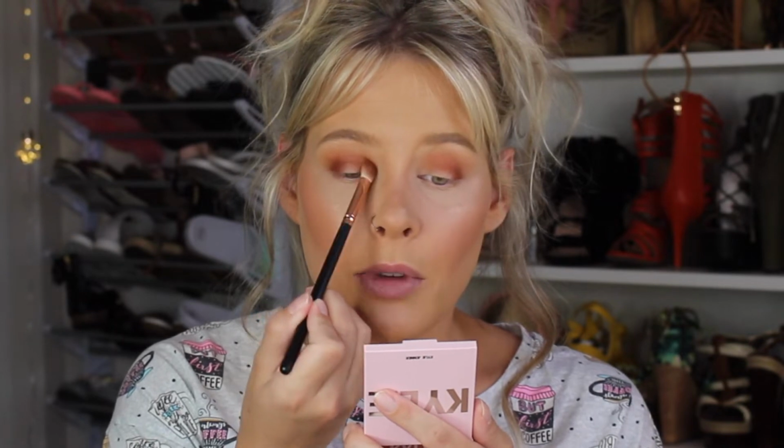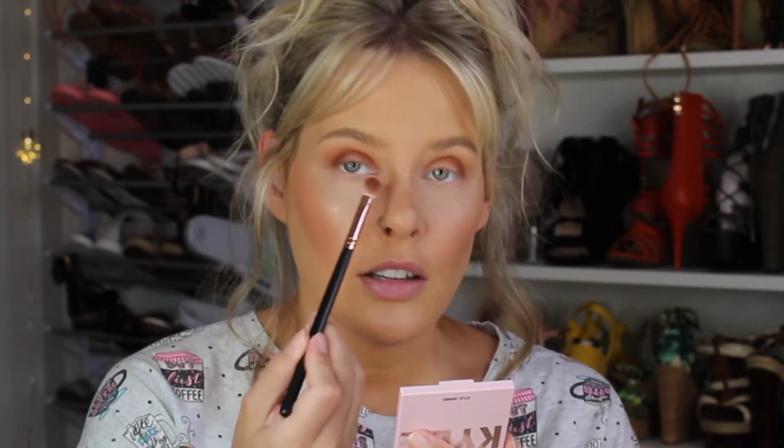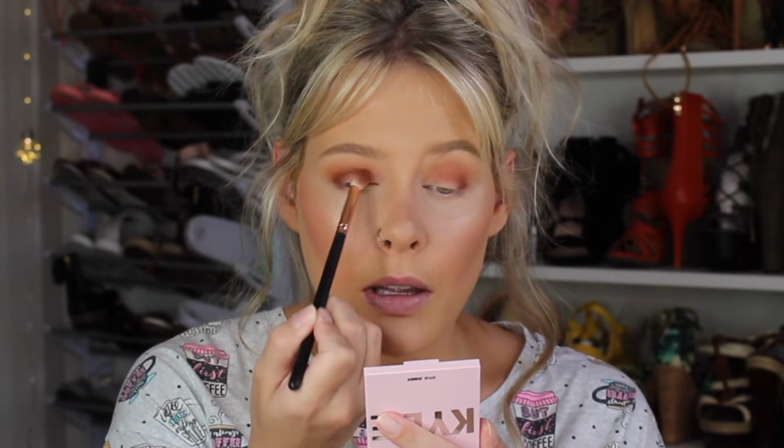Should we do a halo eye maybe? I feel like I always do semi-cut creases. So let's do a halo eye today. So I'm taking that same dark red shade and I'm applying it on the inner part of my eye. And then blending up. And I always bring my eyeshadow right above my natural eyelid crease, because I want my eyes to look bigger.